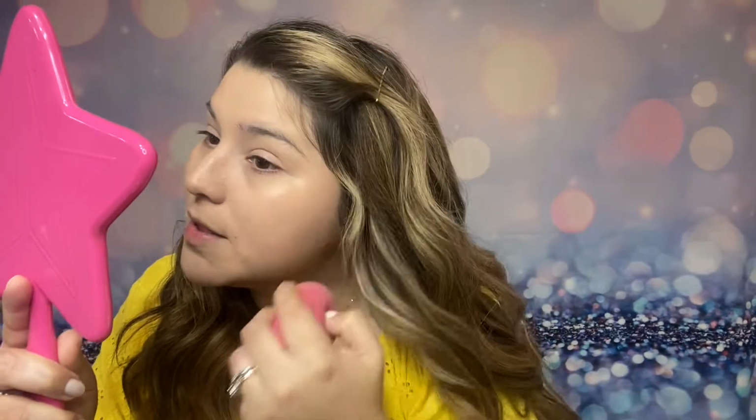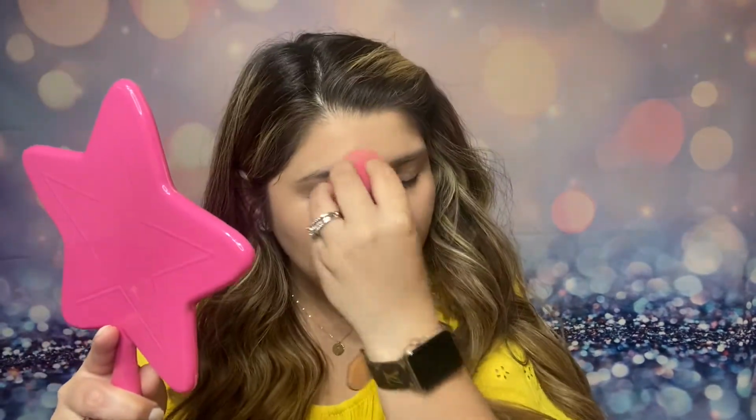I mean, you can still see my redness again through here. I don't know if you can see it through the camera, but that's perfectly fine. Like I mentioned, I don't mind it, especially if it's a natural finish. It's expected of that. It's not gonna cover. I feel like if you wanted to, you could obviously build the coverage, but we don't want to. It's very easy to blend, so I love that. I didn't really struggle with it. So that's a plus. I'm excited for this one.